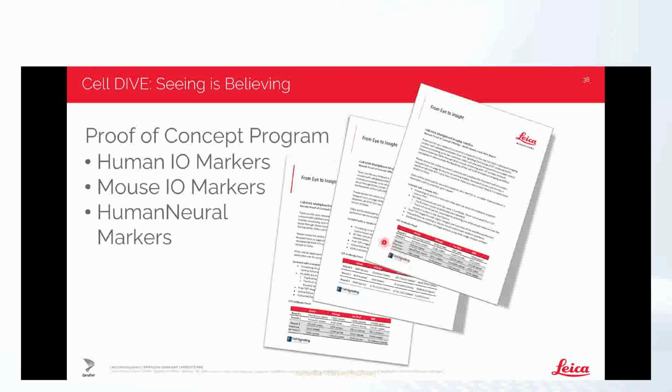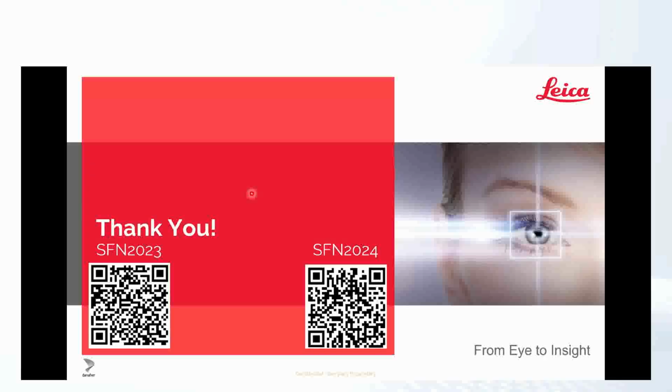I'm going to circle back to CellDive for a bit. I know everyone loves to say their instrument is the best and can image well, but seeing is believing. And we do have a proof of concept program for people wanting to evaluate instruments. We have a number of panels for you to choose from, human IO to mouse IO to human neural markers. And I had listed in my abstract I would talk about neural diseases, but my time didn't allow it.